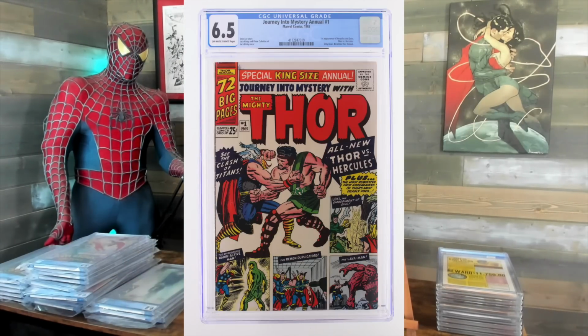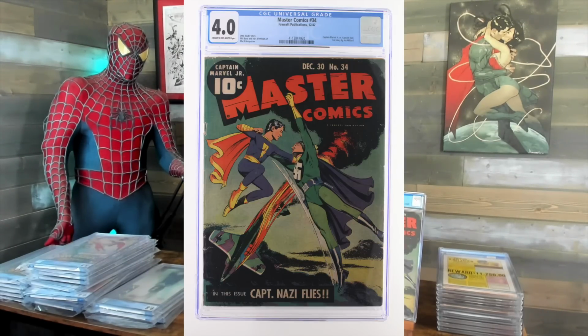Here we go. I think I've had this book once or twice before. It's Captain Marvel Jr. versus Captain Nazi. Very cool looking cover. Master Comics number 34. Let's see what I thought this would be. I thought it'd be 4.5, got a 4.0, but not too much of a difference there. 1999.